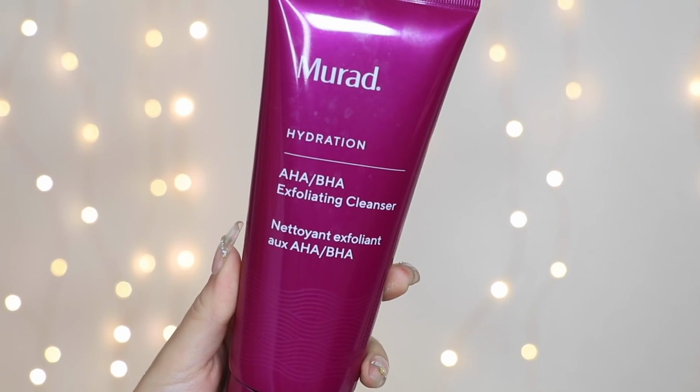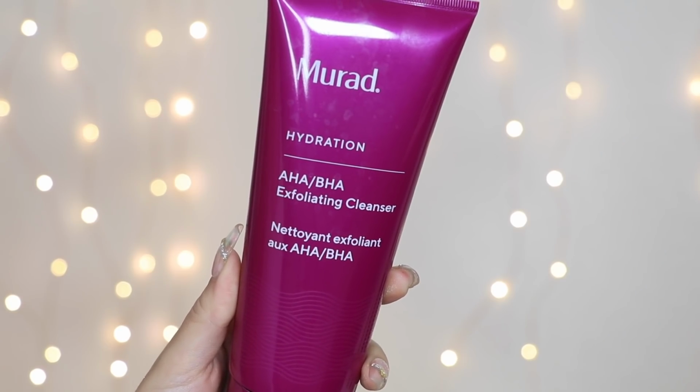This is the Murad Hydration AHA BHA Exfoliating Cleanser. Oh my gosh, I have been loving this. I feel like these two things have been helping my skin so much. I'm in love with these products.